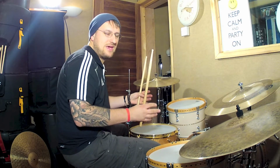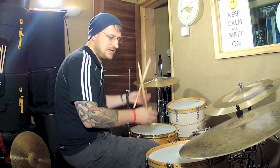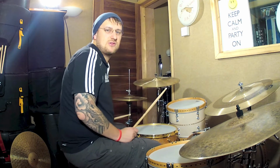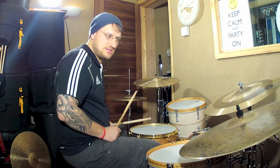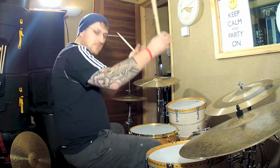Okay, so here we are again. I've got the snare behind the kit, one of my favourite snares behind my favourite Craviotto kit. It's also my only Craviotto kit, so I don't have much choice there. But anyway, here we go.